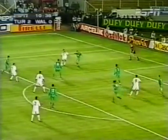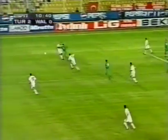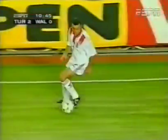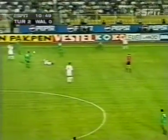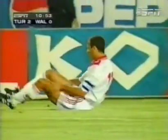Could have gone anywhere on that occasion as Alpay tried to play it in. Very tightly packed Welsh penalty area. Recovering is Arif. He has changed wings for the moment from right to left. Arif gets it back. The feed by Oguz. And the whistle is sounded.